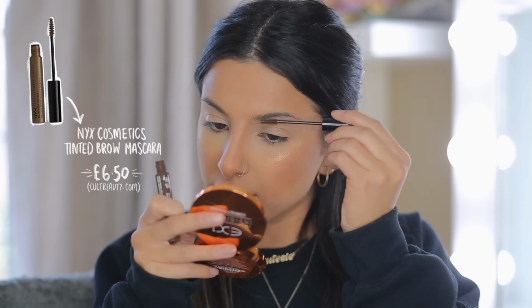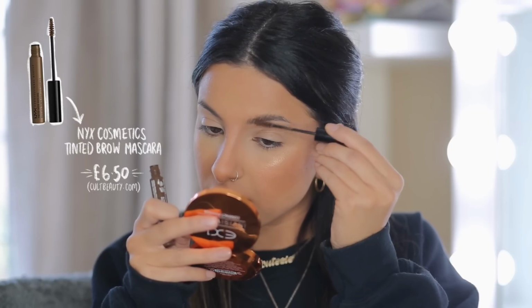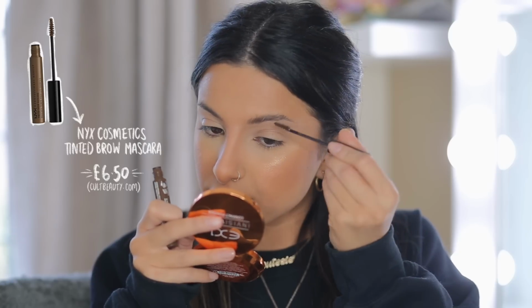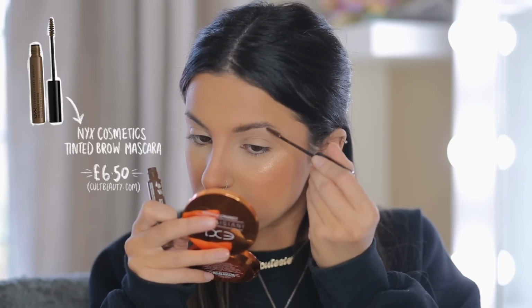I love this one. For my brows, it's hard to put my Benefit and Anastasia products down, but I do love some of the NYX Cosmetics brow mascaras. I think they're really great, and these ones are tinted. They're only £6.50, and they definitely make your routine a lot quicker because they're tinting your eyebrows as you are applying your brow mascara, and they're keeping them in place.